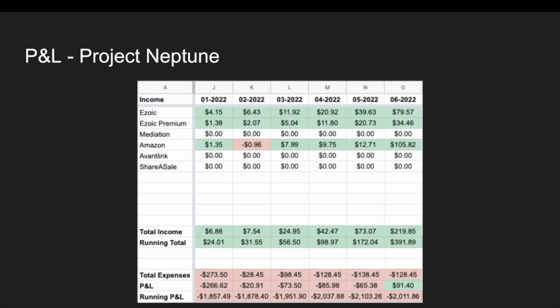So this is one of the new pages, the profit and loss. I saw in lots of other people's stuff a better timeline version as opposed to month, so I realigned all of my data into this style sheet, so hopefully everybody likes this kind of data instead. And this way you can kind of see running income and where it's coming from.